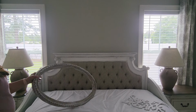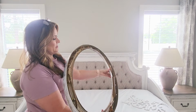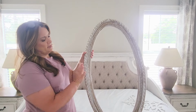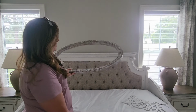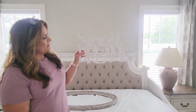Now moving on to the main wall in the bedroom where the bed is, I'm gonna add this frame. This is just a picture frame that I got from Goodwill or somewhere. Seems like it was a brownish color, and I did some rub and buff and then did like a white wash of paint on it, and I think it turned out cute. We're gonna hang it above the bed, and we're gonna put this little sweet dream sign in the middle of it. I think that'll be cute.